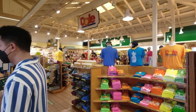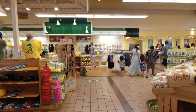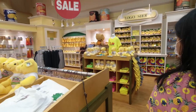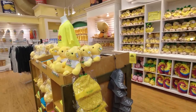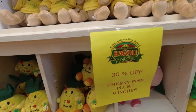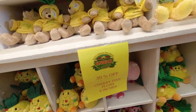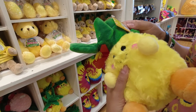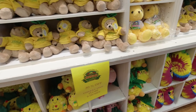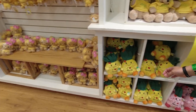So we made it into the store. Ooh, sale. That's where we're going. 30% off Cheeky Pine plush, 9 inches. Like these guys? I think so. Is he a Cheeky Pine? Yeah, cheeky. He has little cheeks. 30% off of that? Yeah. You get some. Cute.